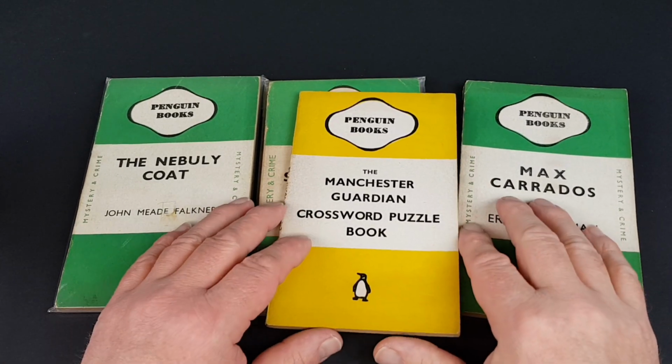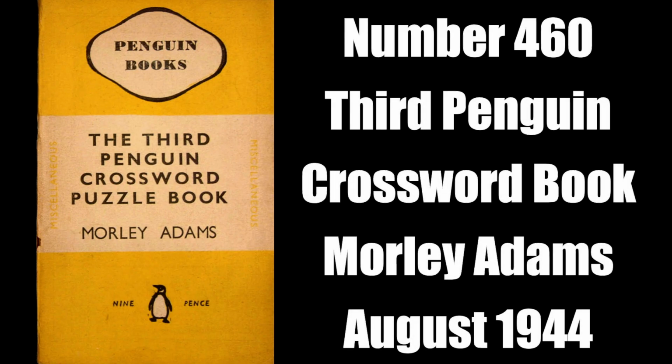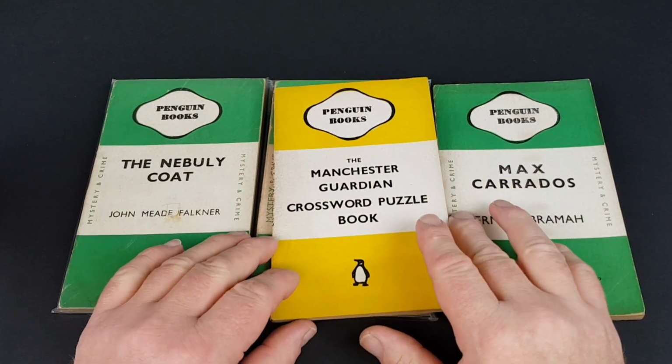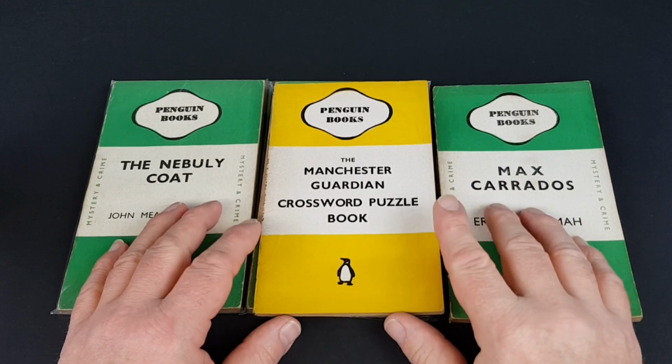The next one I'm after is number 460, which is a crossword book. As you can see, this is an absolutely gorgeous one, but I'm actually after number 460, which is the 3rd Penguin crossword puzzle book, published in August 1944. Now, if you've got a copy of that and it's in this sort of condition, unmarked, I will pay £200 for it.